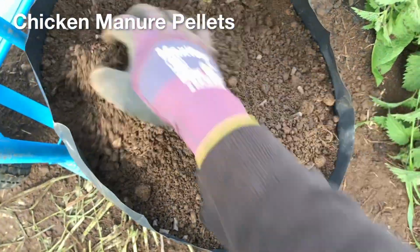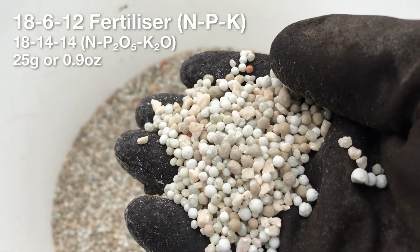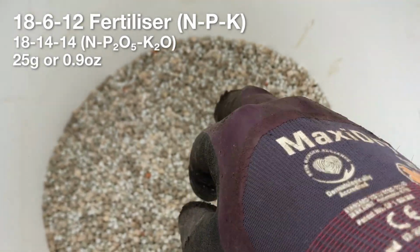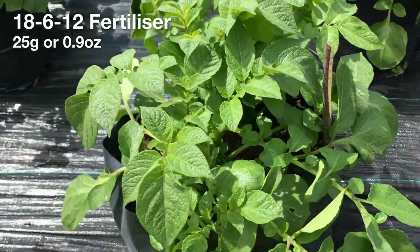Into another 5 bags of the same topsoil, I added 25 grams of a conventional soluble fertilizer before planting, and another 25 grams when the plants were growing well. This 50 grams of a much more concentrated fertility would have added 9 grams of nitrogen, or about twice as much as what would have been added with the chicken manure pellets, plus a lot more phosphorus and potassium, and this additional amount made quite a bit of a difference.